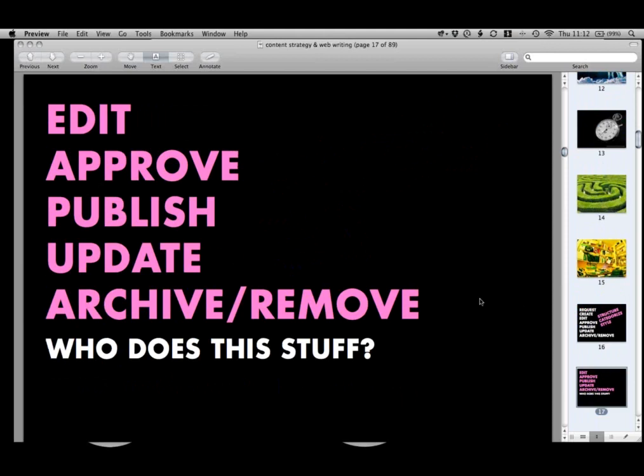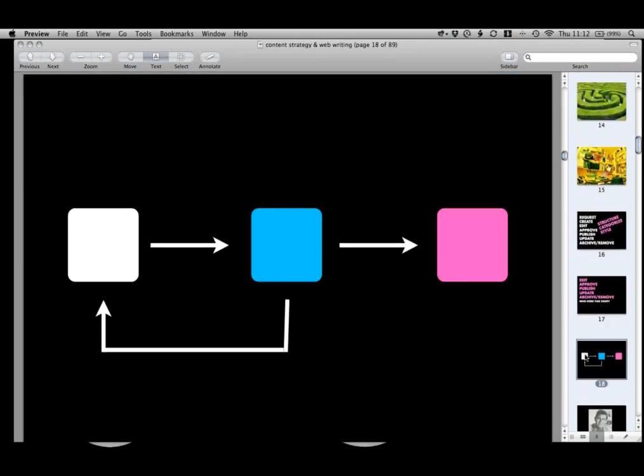Okay, so as I was saying, who does this stuff? And once you determine who is playing these roles, it's a good idea to sketch out, and it doesn't have to be anything fancy, some kind of website content workflow. And it can be a nice visualization and help you determine how things work. And you can troubleshoot if there's any kinks in the process.